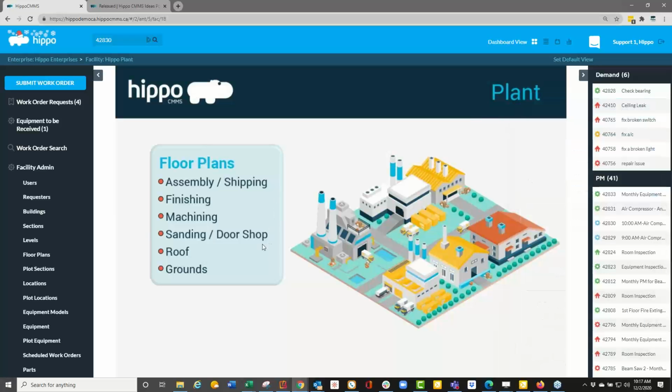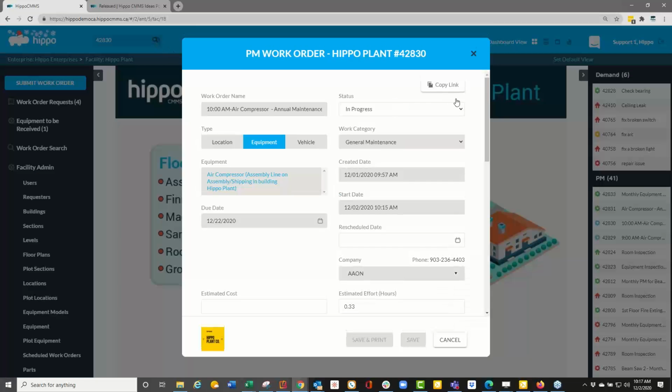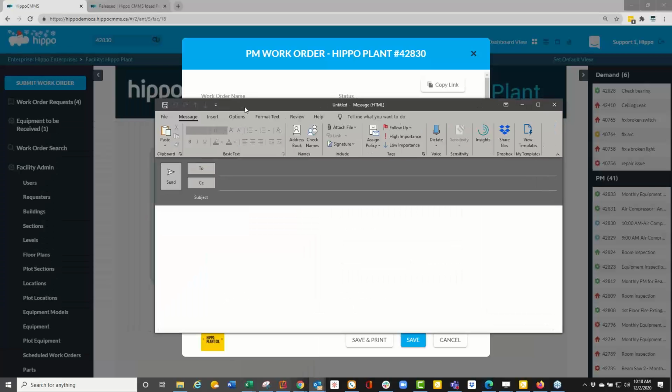Now, one other thing is if you have a message to send to somebody about a particular work order, one of the other features that we created this year was to create a link associated to one specific ticket. So if I want to bring the attention quickly to the details of work order 42830 in this case, I'll click on the copy link, I get my notification, and quite easily you can say, send this in an email to someone.